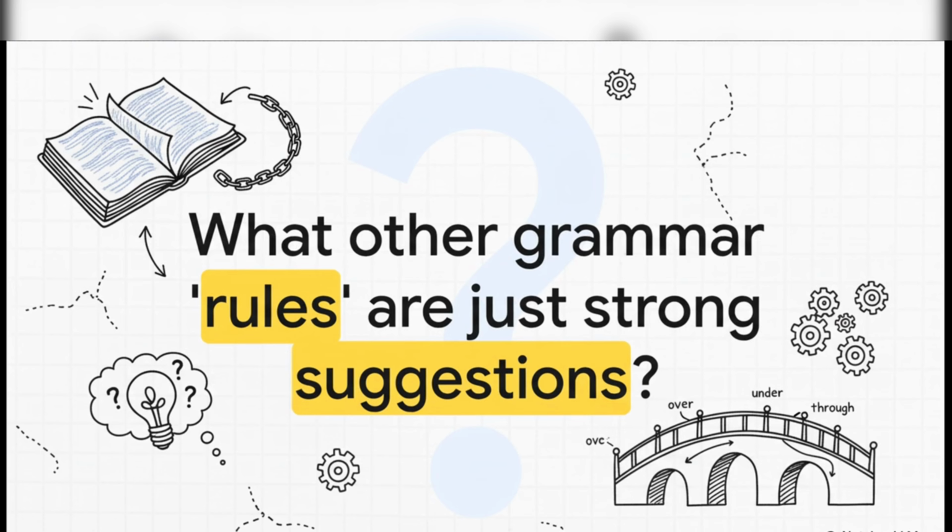Which kind of leaves us with one last question to think about. We just debunked one of the most famous grammar rules out there. So, what other rules that we follow without question are really just strong suggestions? Something to think about.